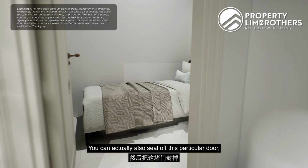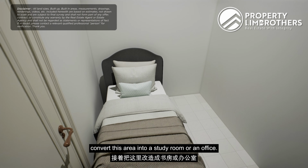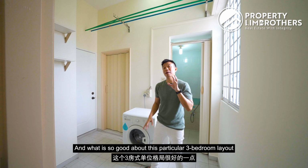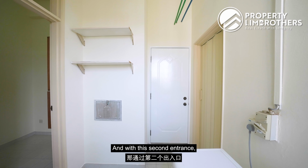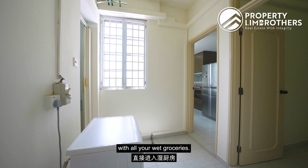You can actually also seal off this particular door, open the door from the living room side, and convert this area into a study room or a work office. And what is so good about this particular 3-bedroom layout is that we have a second entrance, and with this second entrance, this actually allows you to have direct access to your kitchen directly with all your wet groceries.